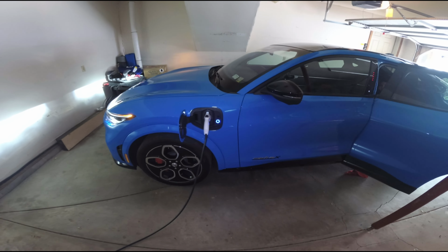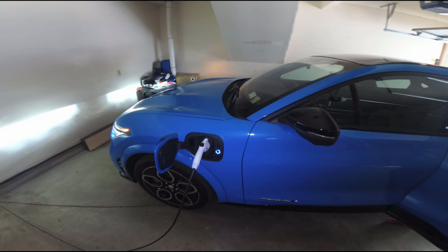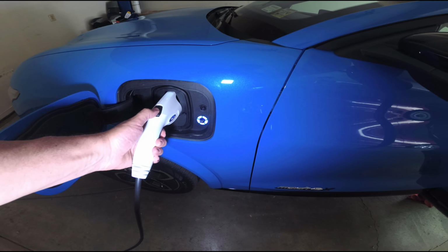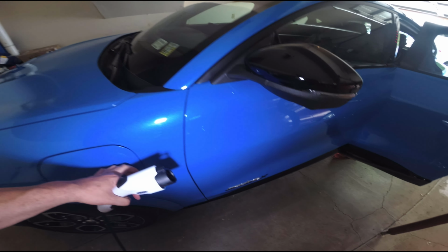All right, so we're getting ready to leave. It's been almost 2 hours, and the car is now at 97%. So we got to almost 100% from 86% in about 1 hour and 45 minutes. And to take the charger off the car, you just push the button in on the handle and pull it out. That's it. Off we go.